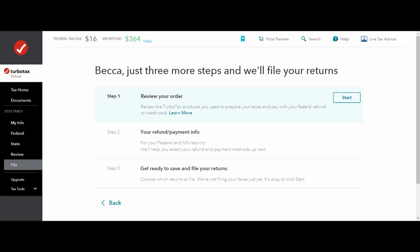Okay, so you get your refund stuff in order, then you get ready to save and file your returns. I always, always, always save a copy. I upload it to my Google Drive. I think it's great to save an electronic copy and a hard copy. So I print myself a copy. I stick it with all the proofs that I have, because I'm filing electronically, I don't have to send those things in. So I put it all together. I keep it in my file box, and then I save myself one.